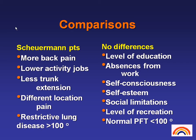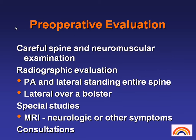Scheuermann's patients had more back pain as adults. They had lower activity type jobs as far as their employment was concerned. They had somewhat less truncal extension. They had different location of pain compared to the standard adult with back pain. And they only had restrictive lung disease if their curvatures were over 100 degrees. They found no difference in level of education, absences from work, self-consciousness, self-esteem, social limitations, level of recreation, and they tended to have normal pulmonary function studies if their curves were less than 100 degrees. So a pretty benign-looking disorder 32 years after skeletal maturity.